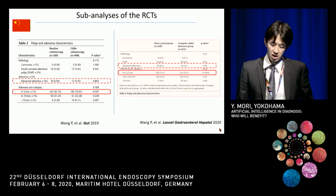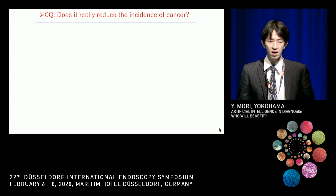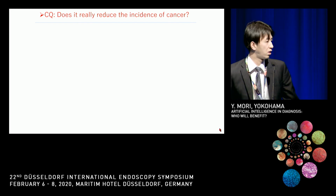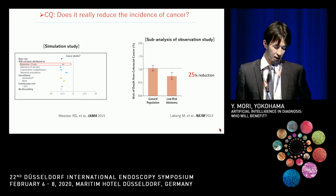But what I want to say in this slide is the clinical question: does it really reduce the incidence of colorectal cancer? We developed the automated polyp detection system because ultimately we want to reduce cancer death. But the increment in detection of diminutive adenomas may or may not contribute to the reduction of cancer. If we look at the publications, there are some studies indicating that the resection of diminutive adenomas can contribute to reduction of cancer deaths. But these data are supported by simulation studies or sub-analyses of the main outcome measures. So there is no prospective study targeting cancer deaths or cancer incidence as a primary outcome measure in the field of AI.